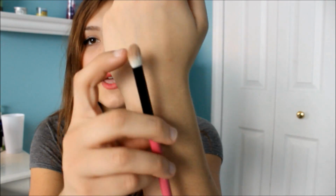I just started using this one recently. It's the blending brush, but I started using it on my crease. I like the way that it kind of points at the top. It's not a super big point, but it works into my crease in the right way, and I think I'm going to be using this one and the Real Techniques ones, switching off between those.